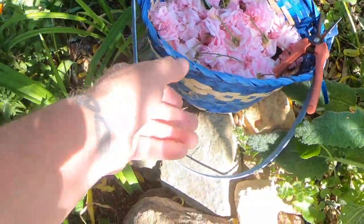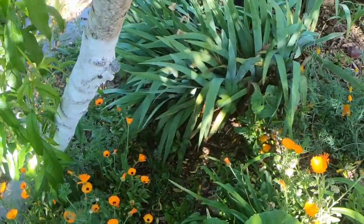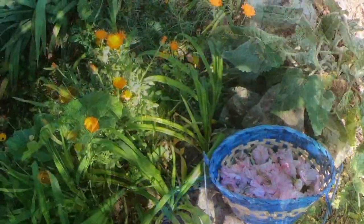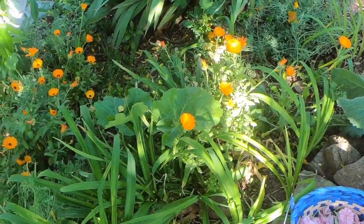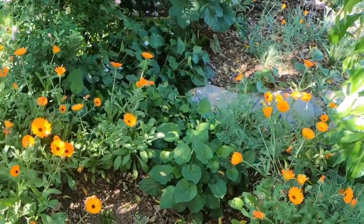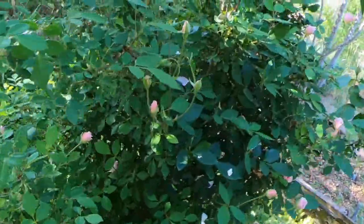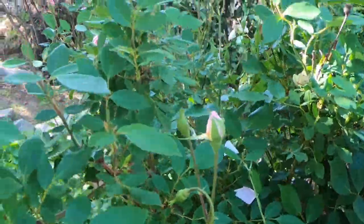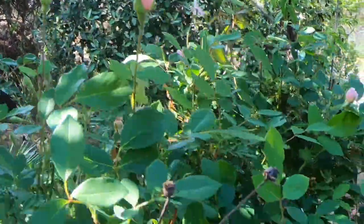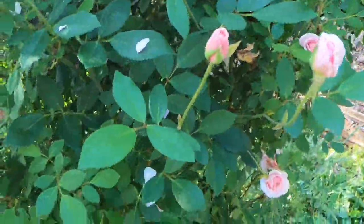So those are the roses collected. We have all these calendula through the garden. Now calendula we use medicinally and in all sorts of different things, sometimes for washes and face rinses. They're one of the main ingredients in baby oils and stuff. Here you can see the rose. It's the whole next wave of flowers coming on.